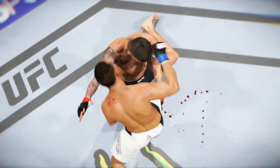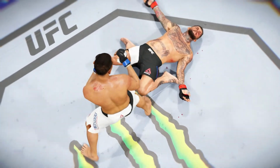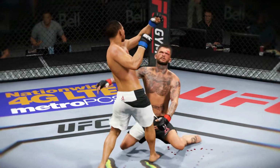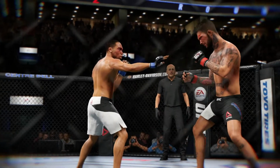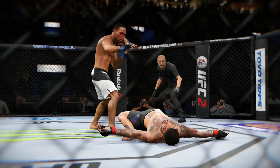Time now for our fight replay. And here in the replay, we see this huge left hand landing for the knockout. Let's take a look at it one more time here. Perfect timing on this punch, and it lands right on the button. Check it out again. Boom! Right on the money.